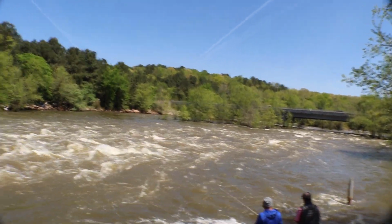Down to the river, I don't know how much longer it's gonna be open, but hopefully it's gonna be open a little bit longer so we can get one more video out.